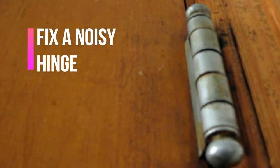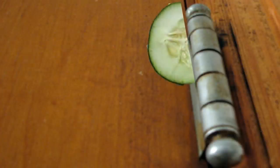Number 33. Fix a noisy hinge. This is another tip that I haven't tried personally, but the internet assures me it works. Take a slice of cucumber and rub it against a noisy hinge and hopefully it will go away.